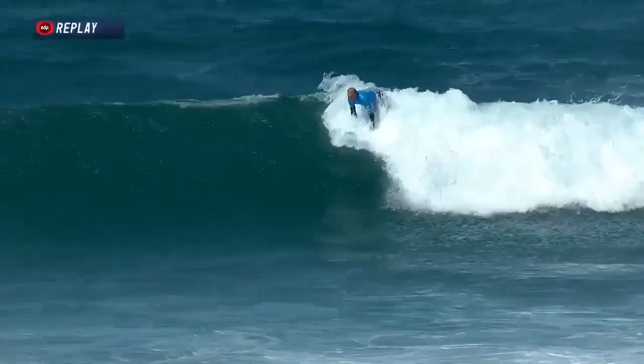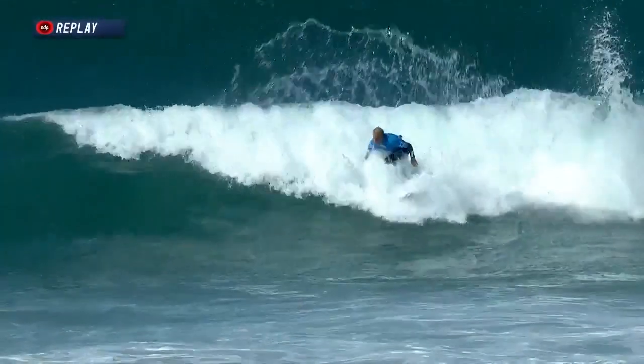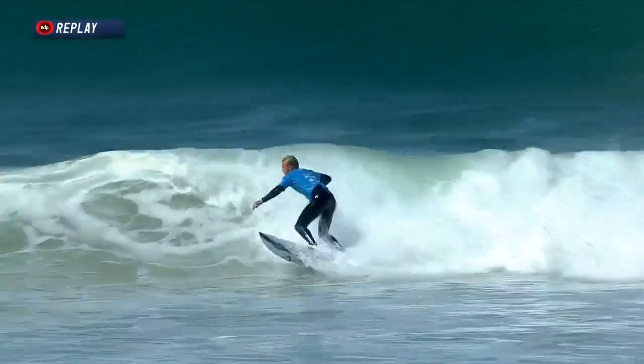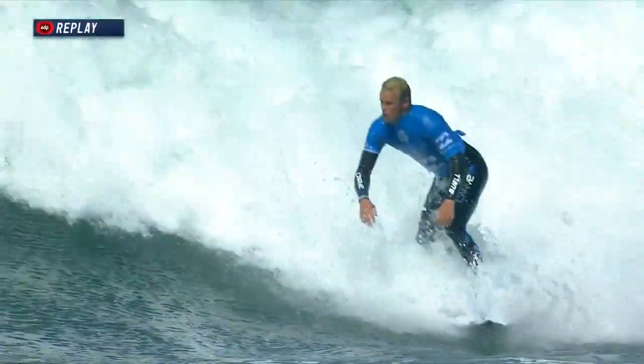Cam Richards now needing a 5.34 up and riding. This is Stu Kennedy's replay. Beautiful opening maneuver, just threw the tail out the back, and again straight into maneuver number 2, mixing it up with maneuver number 3, and wow, that was a beautiful wave there from Stu Kennedy.